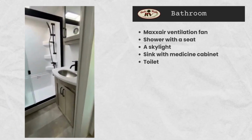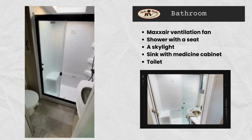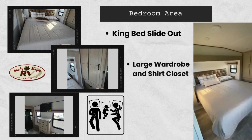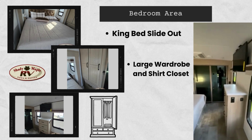The full bath includes a shower with a seat, a skylight, plus a Maxxair ventilation fan to keep everything fresh. The front private bedroom may feel more like a resort with its king bed slide out, large wardrobe and shirt closet, plus a dresser to keep your clothes tidy.